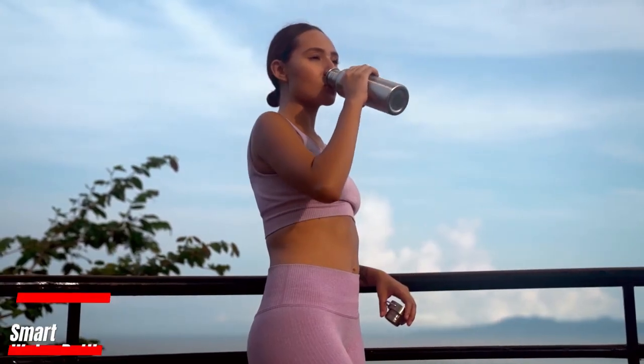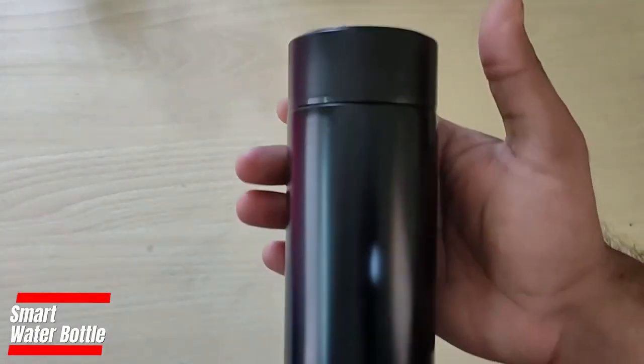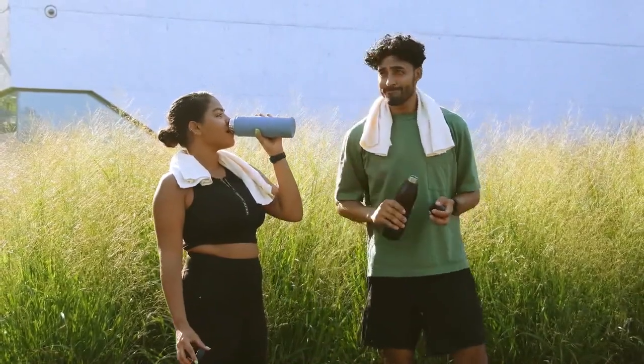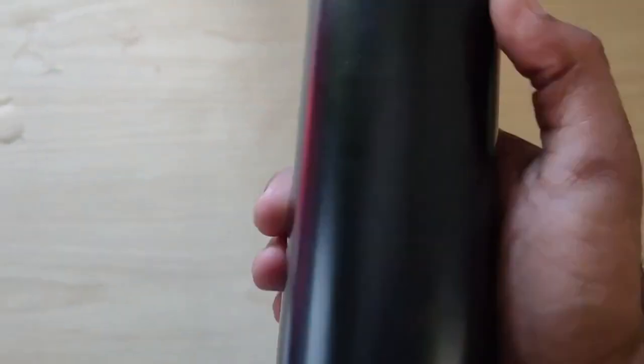Stay hydrated and tech-savvy with the Tuya Bluetooth Smart Water Bottle. This innovative bottle tracks your water intake and syncs effortlessly with your smartphone through the Tuya app, giving you real-time updates and hydration reminders. Its sleek design includes a temperature display so you can enjoy your drink just the way you like it.